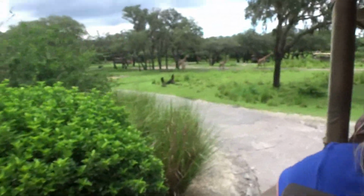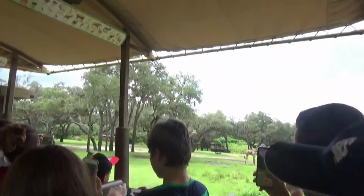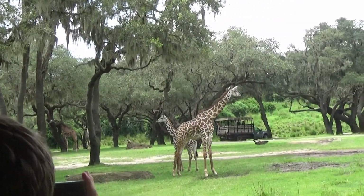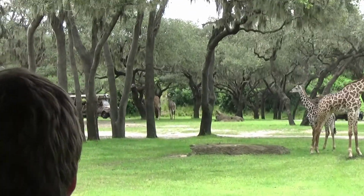As fully grown adults, they can stand at about 20 feet high. And baby giraffes are born at a mere 6 feet tall. Now, to give you guys a bit of a perspective, when we pass by some of these animals, you'll see just how big they are. We're about 6 or 7 feet off the ground at your eye level.